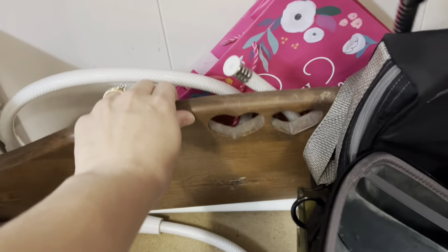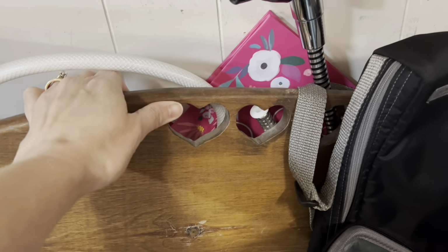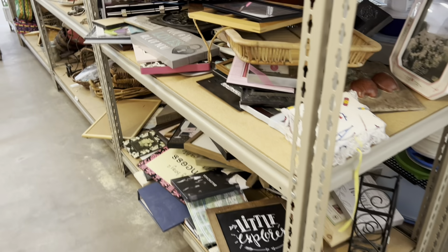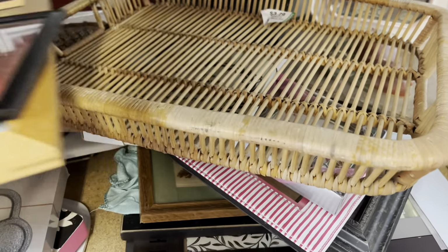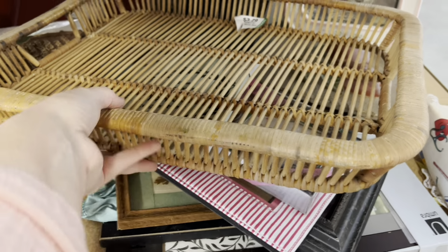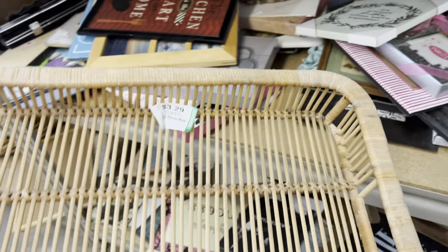Okay, so what y'all don't see on camera is that I am literally on my knees because I spotted this wooden piece here in the back and I wanted to check it out. I do not like the heart cutouts in wood. Now, I know that people will tell me over and over again that heart cutouts in wood is very primitive, and I agree, I think it is, but there is just something about it that I don't like.